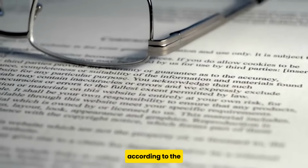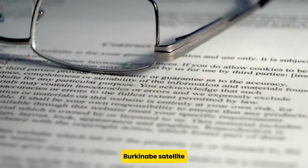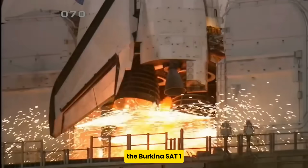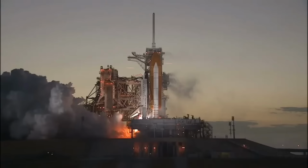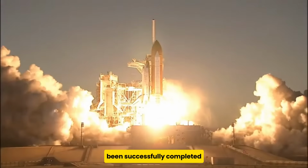Now, according to the reports, the first Burkinabe satellite, the Burkina SAT-1, will be launched into space by the end of this year, if there are no obstacles. Tests have already been successfully completed.